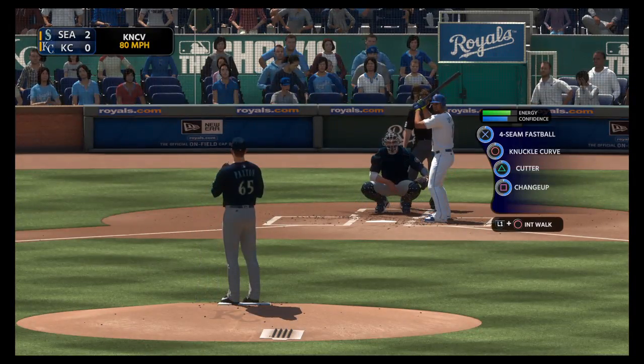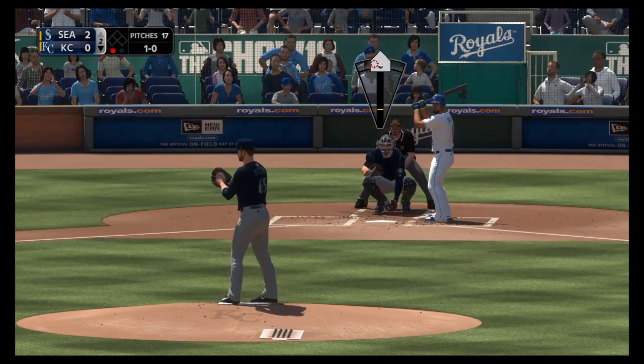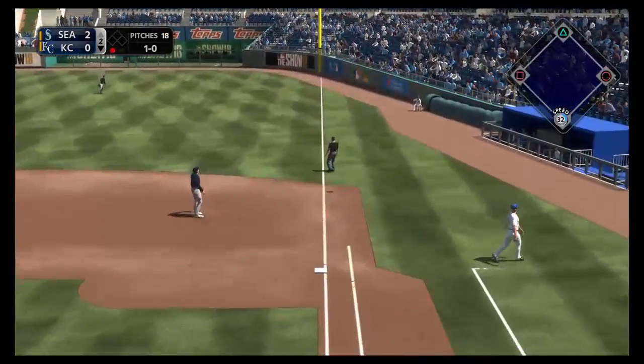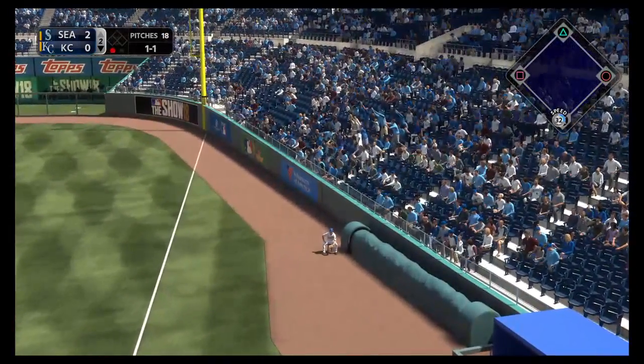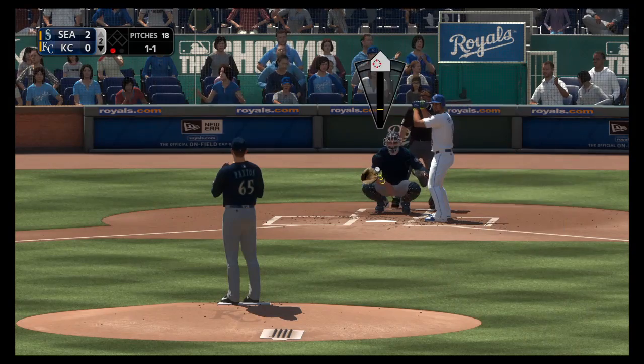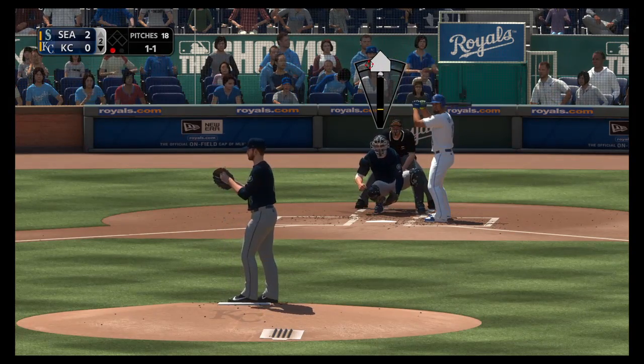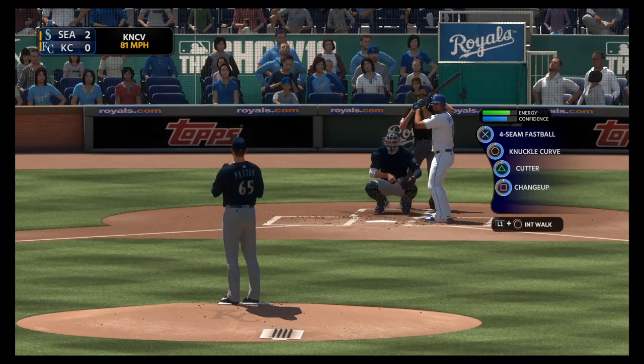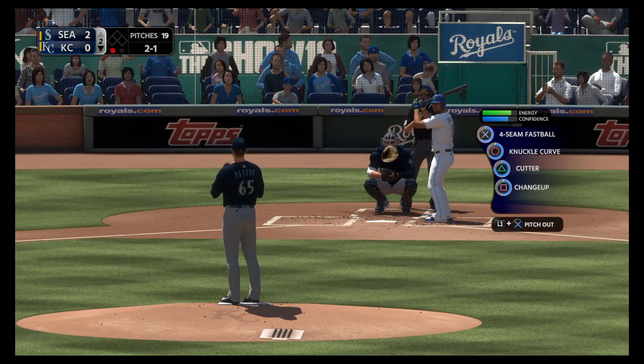Ball 1. Boy, that's a great breaking ball right there. That's a tough pitch to lay off when that ball's coming in at that plane right there. Quality take. Ready with the 1-1 pitch. Missed with a breaking ball. Bases are empty, 1 man out.